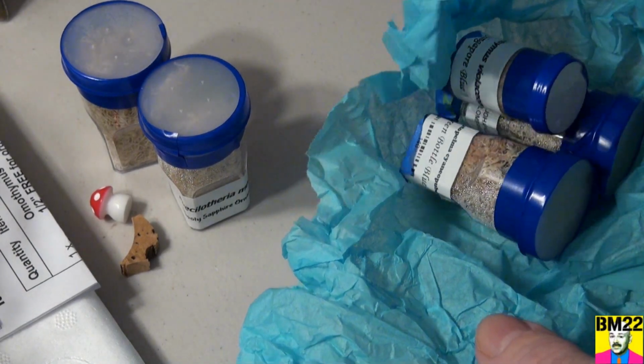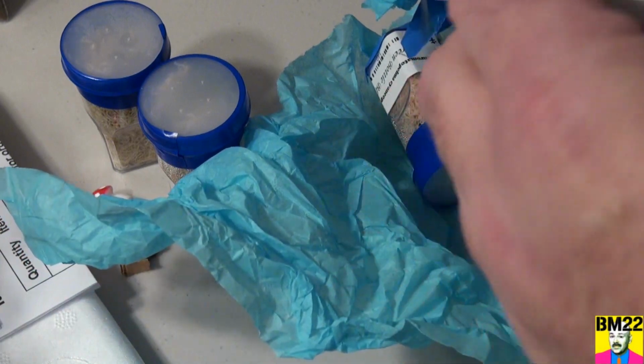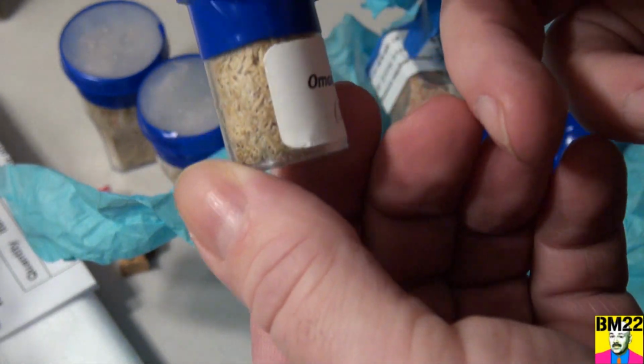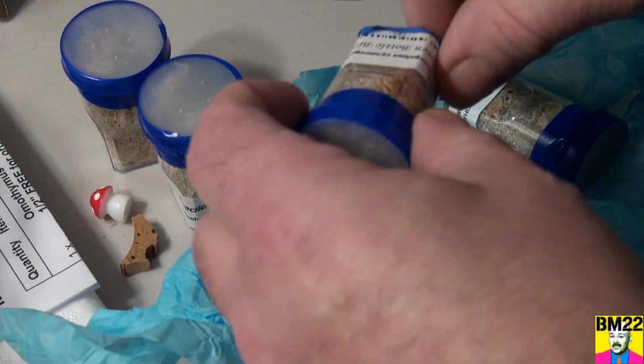So what you see here is 4 big containers and 1 small container. What the heck's the difference? Well, that little thing right there that says Singapore Blue was a freebie. If you spend enough money at this retailer, you get something for free, and that's what I chose.